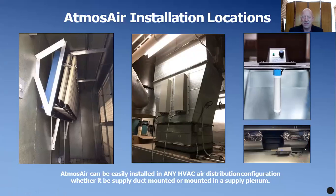Another method of installation. This is in the plenum of a big HVAC unit. But over on the right, this would be more typical. This is their Matterhorn unit. It would be perfect for a smaller space such as a fitness room, which is what we're primarily concerned with.